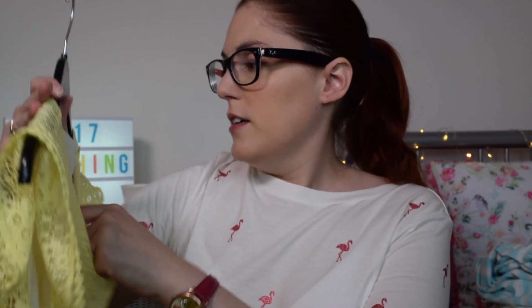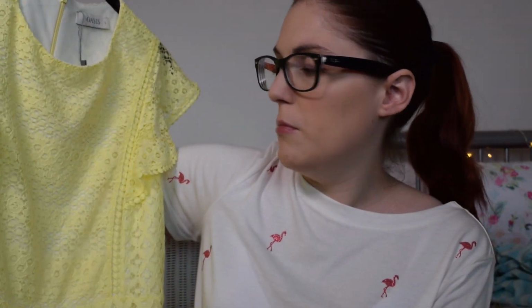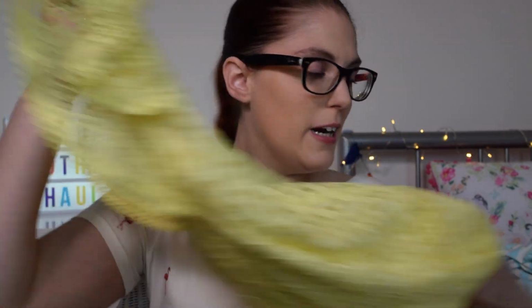So yeah, and this one was £48. So for a dress like that, I don't think £48 is too bad. And again, it's something I can wear over and over again and hopefully get good use out of. It also made me realise how lovely the clothes in Oasis are. I've just never really shopped in there for a long time. So I'm definitely going to be checking out what they've got on their website from now on, because I'm very happy with that.